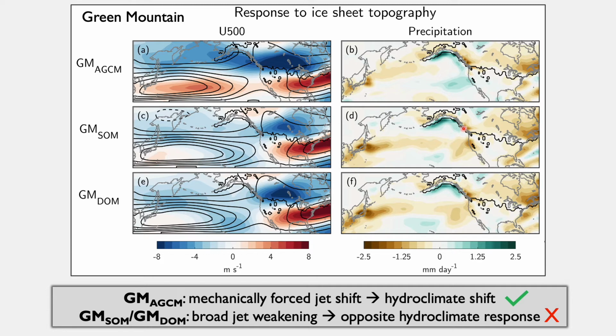So something about air-sea interactions is overwhelming this tendency for a mechanically forced southward shift in the jet stream and giving you a completely different response. So this sort of suggests that mechanical forcing alone from the topography of the ice sheet is not enough to explain our full LGM simulation response, as well as our expectations from proxy reconstruction estimates.